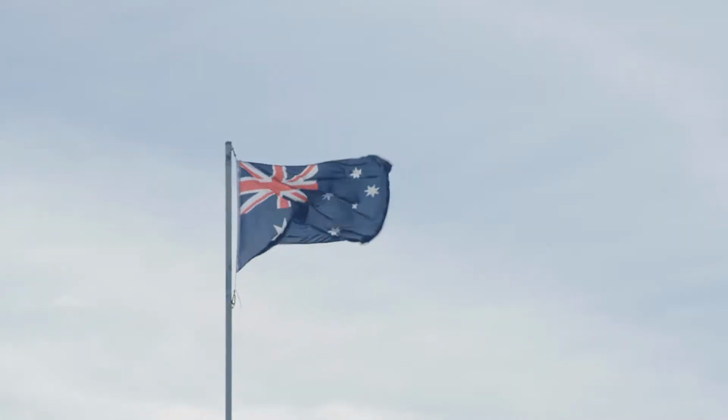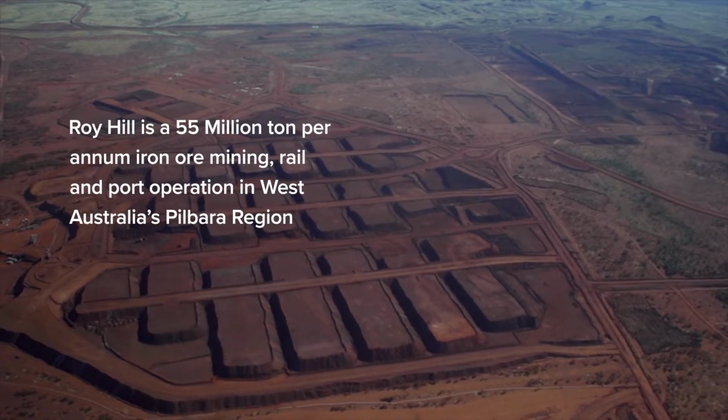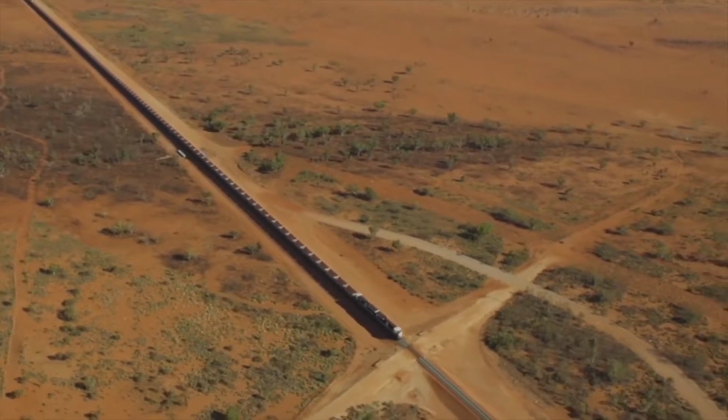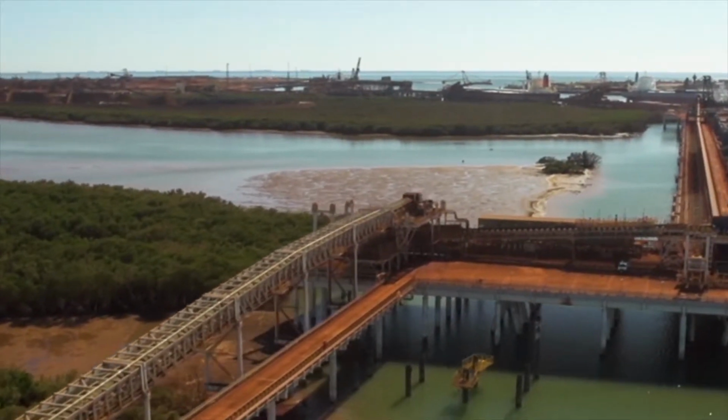The scope of operations at RoyHill: we have a mine up in the Pilbara, which is one of the largest mines in iron ore. Located at the mine, we also have a processing plant, and from there we have a 344 kilometre railway that takes the product through to our port operation, where we load it onto ships at Port Hedland.